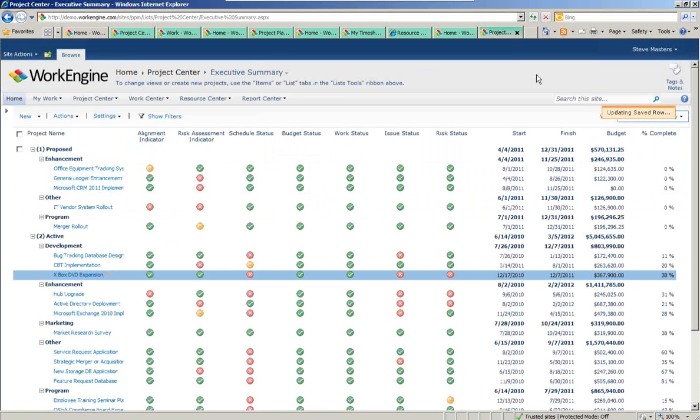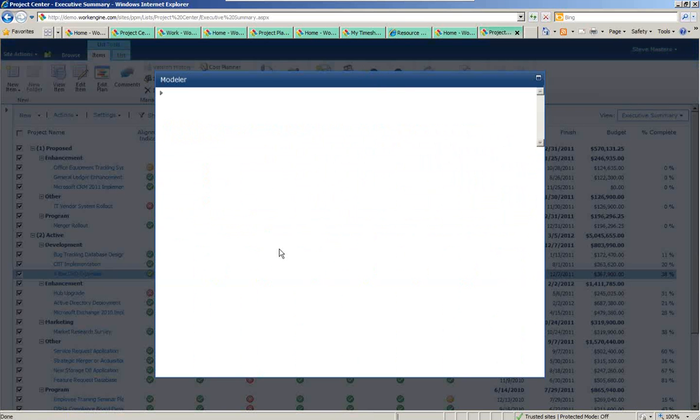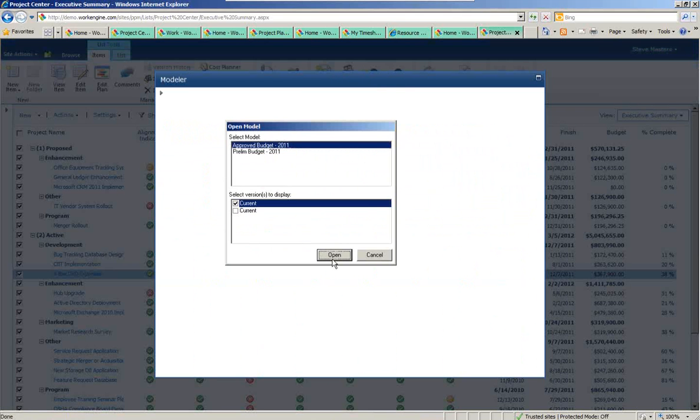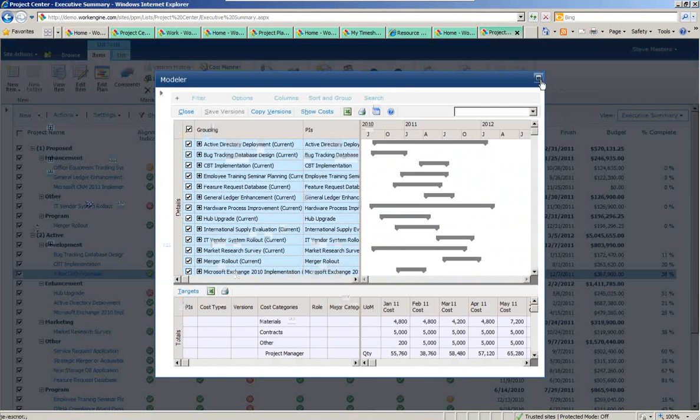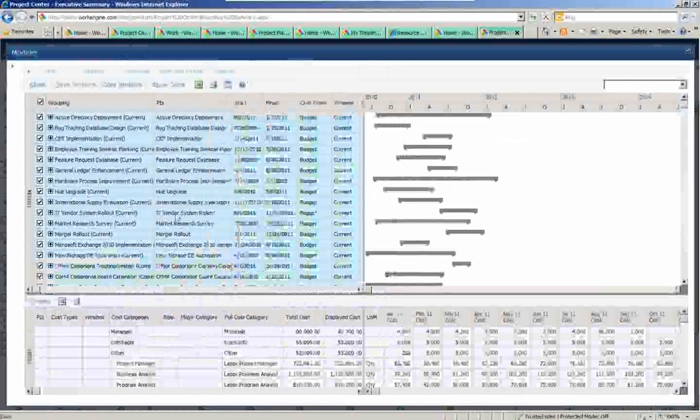Now the other piece that's very strong in here is the idea to do portfolio modeling. Let's just say I have these proposed and active projects on my plate. I can select all of my proposed projects and I can select all of my active projects and say I want to look at this in my modeler. This modeler will then open up a view that shows me all the projects that I selected for this analysis, both from a data perspective and from a timeline perspective.